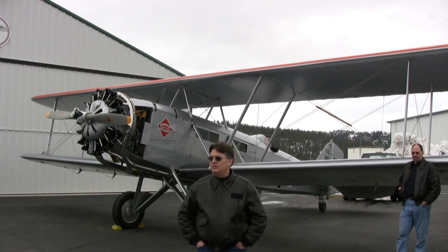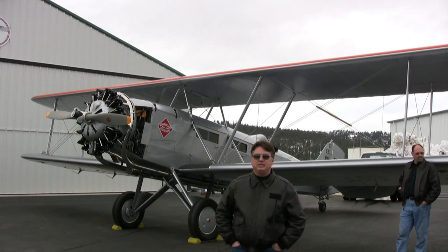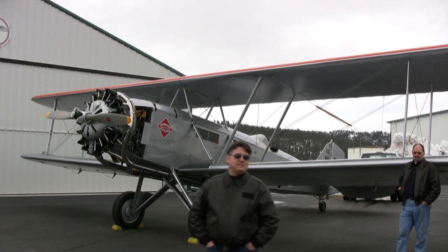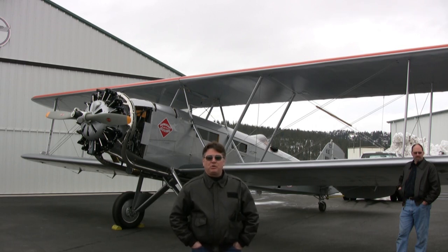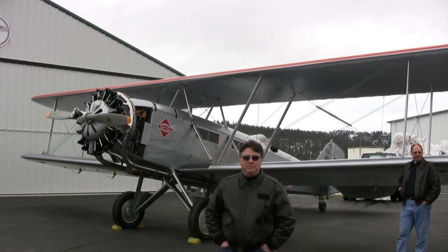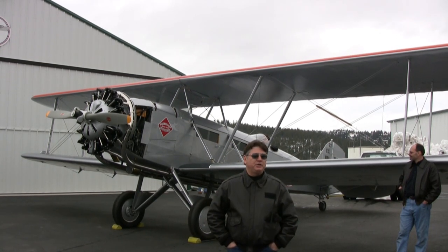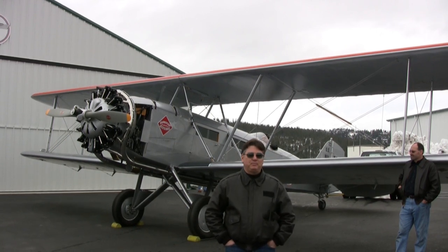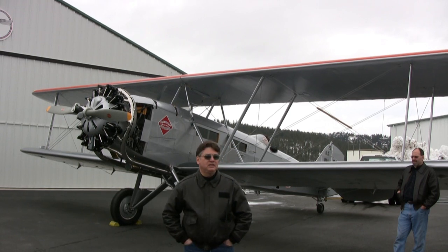In April 6, 1928, correction, 1926, the first contract airmail route was flown between Pasco and Boise in a Swallow by a man named Leon Cuddeback. Shortly thereafter, Bill Boeing was able to bid for CAM-18, San Francisco to Chicago, at 25 cents a letter, which underbid any of his competitors by 50%. He was able to do that because of the Pratt & Whitney engine.